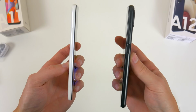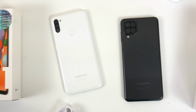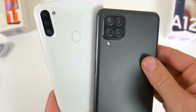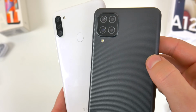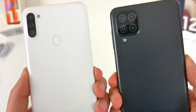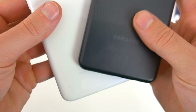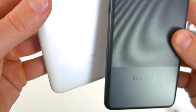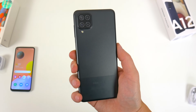Around back, I think it's pretty easy to tell that both of these phones are made from plastic, but Samsung really changed up the design and finish on this new A12. Rather than a shiny, smooth, glossy plastic like we've seen on so many A-series phones over the years, this new A12 has this lined, textured finish across the top 75% of the rear housing, and then a smooth bottom portion by the logo. There's no shine, no color shifting. It's super simple, but I think it still looks nice.